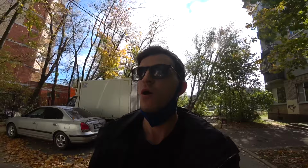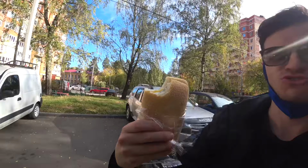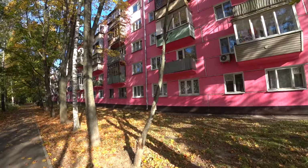Nice Khrushchevka over here, not too different from the ones that you see in Moscow. Lovely! Although I literally had only bread, as you can see. You know what they say about Russia and the fact that feminism doesn't exist, doesn't have a place here in the Russian Federation. And look at this! The pinkest house building ever. Only females allowed. Look at this.